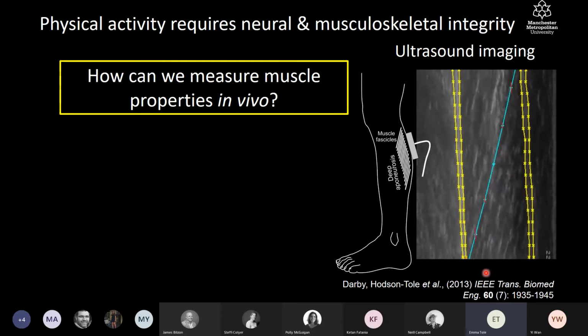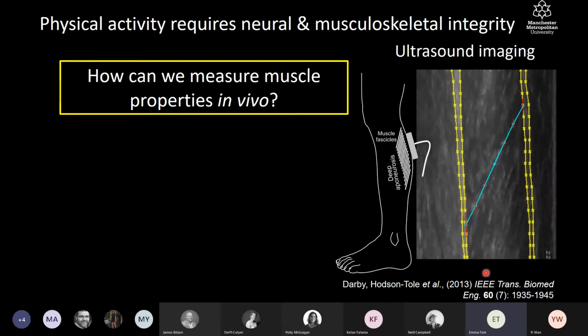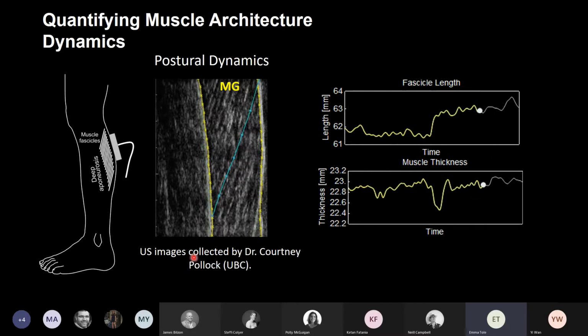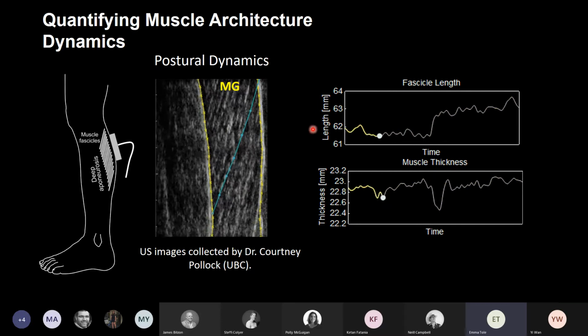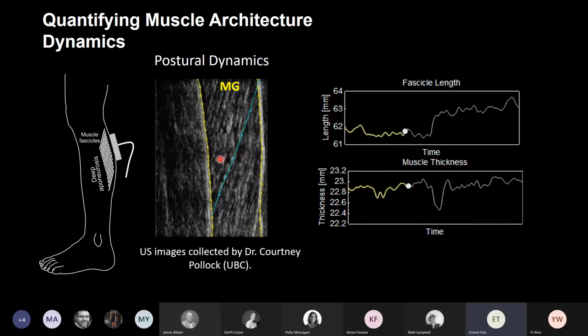And this gives us some of the tools that can help us explore muscle mechanics, muscle behaviours during different dynamic tasks. So, for example, we can have a look at just postural balance control. So again, this is the same muscle being recorded, but you'll see the movements here are much, much smaller. And these are occurring just as the person is stood in quiet standing balance, and you can see we've got some subtle changes in both the fascicle lengths shown on this top graph here, so this blue line through the muscle belly, and in terms of the muscle thickness, so the distance between the top layer of the muscle and the deeper layer of the muscle.